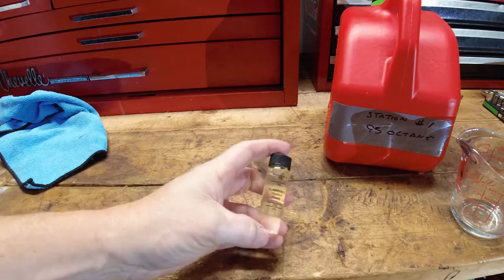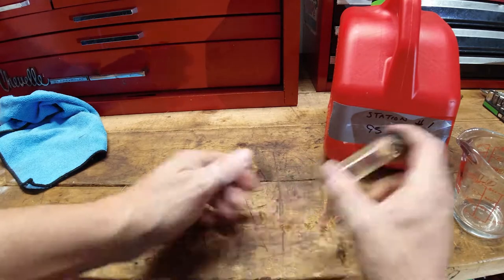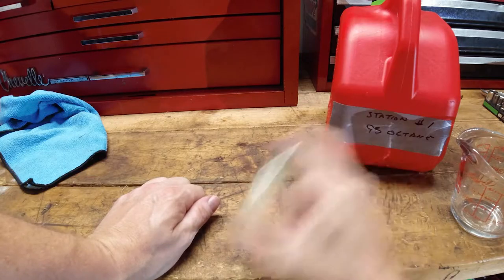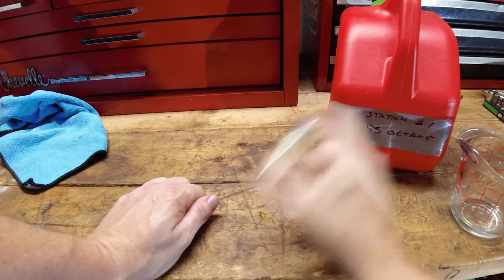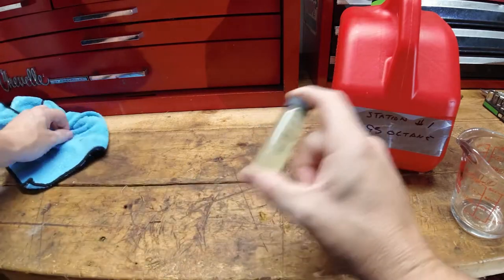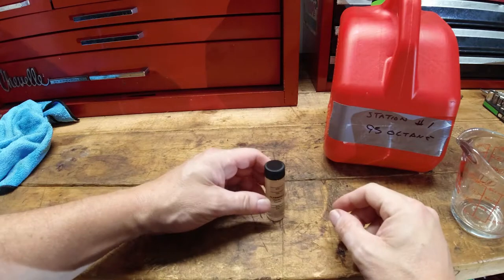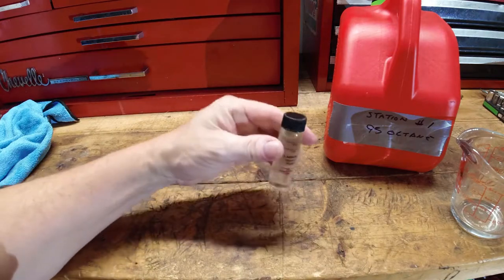That's where we're going to fill it up to. Now, once you put the cap back on it and it's sealed back up, all you need to do is shake this for about 10 to 15 seconds to really break everything up. Make sure the water and the fuel get mixed together well, and the water will draw the ethanol out of the fuel, and it will start to settle at the bottom of it. Now, sometimes it takes a little bit longer. Sometimes it goes fairly quickly.